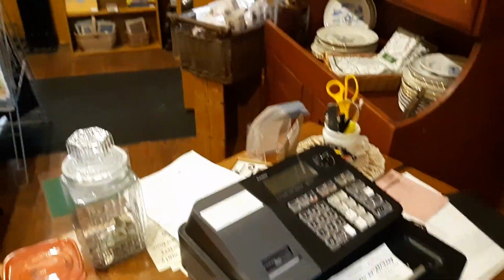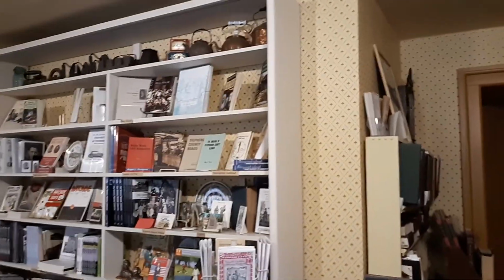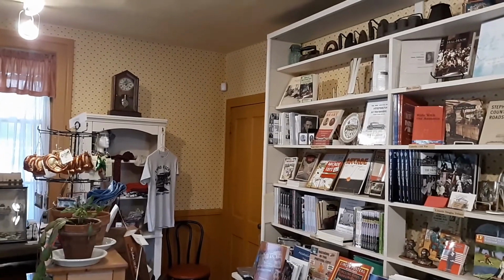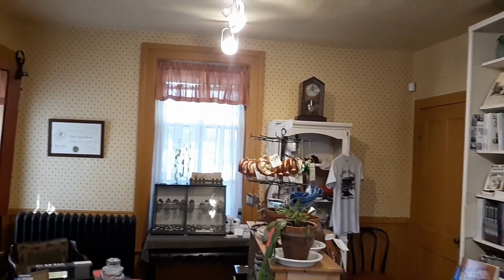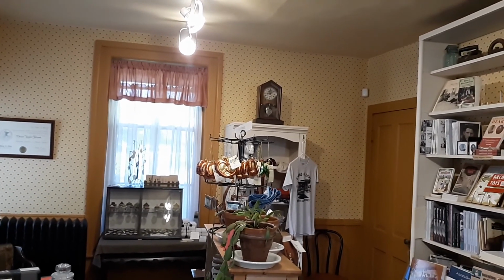This is the kitchen. This is where the cash register is. These are all the things we have for sale. A lot of interesting books. This wall actually did not exist when the house was built. This was added later because somebody shoehorned a half bath in behind here last century, and it's still the only bathroom in the place. That side door goes onto a porch out the side, and that was the service porch where the business of the kitchen was handled. Informal entrance.